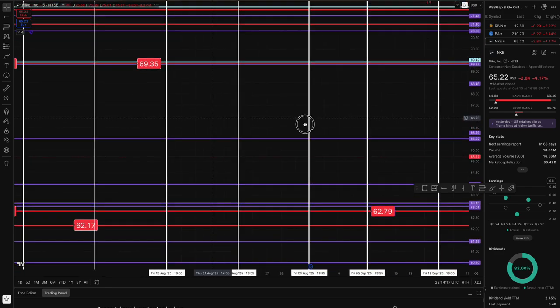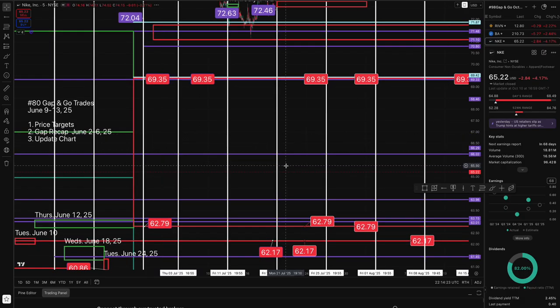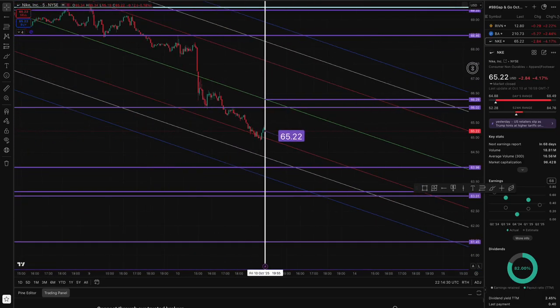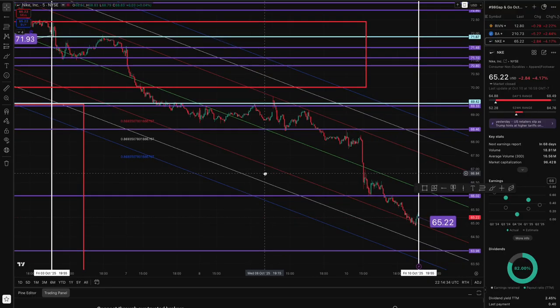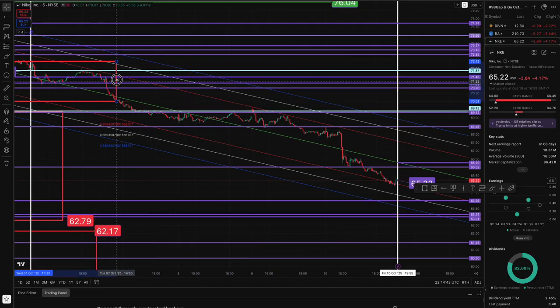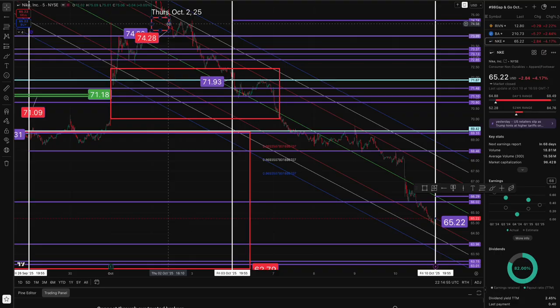So why don't I just delete that and that. I can't even pull it back anymore. I'll look at this on the daily chart and delete it later. But looking from last week, from this period to this period, this gap closed right here on Tuesday the 7th, taking us down to 70.02, delete. This gap closed and it touched right there. 74.28, delete.